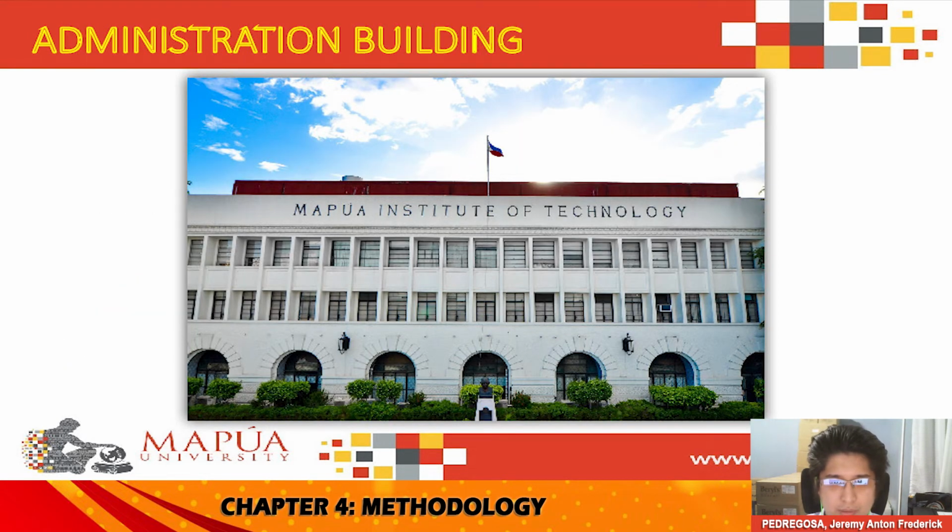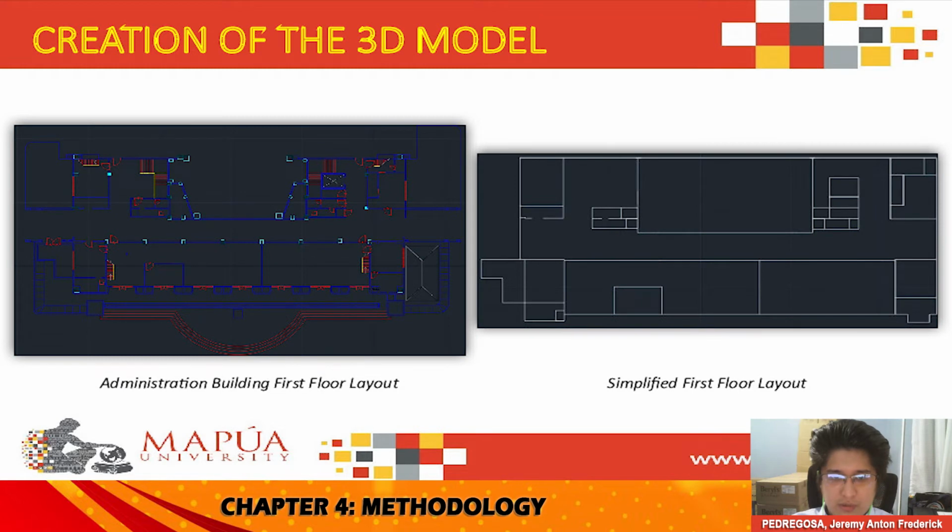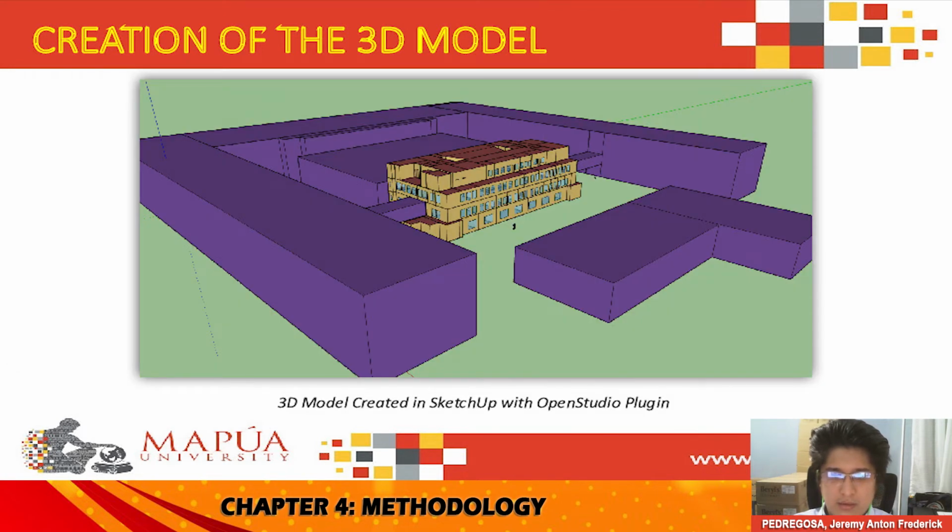So the researchers started data gathering by going to the site and obtained data such as building envelopes, window locations, as well as door locations. The researchers obtained information such as schedules of occupancy in various rooms, as well as energy consuming products such as equipment and lights. For the creation of the 3D model, the researchers obtained a floor plan from the CDMO, which then was simplified for it to be imported in the 3D modeling software. As you can see in the next slide, this is the 3D model created in SketchUp with the OpenStudio plugin.